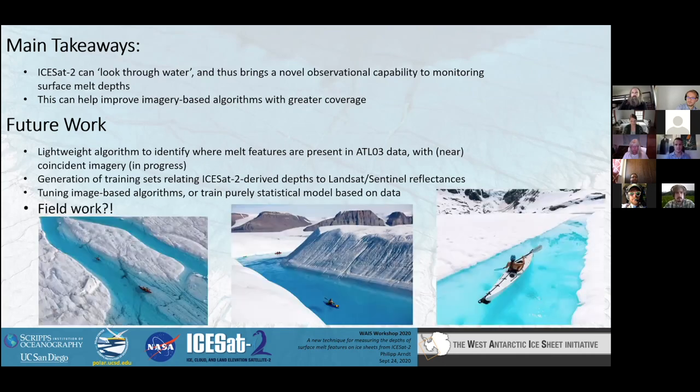And then obviously it would also be great if somebody could actually measure the depths of melt lakes around Greenland and Antarctica so we can validate our results. And yeah, that's it.